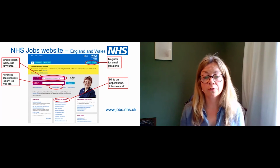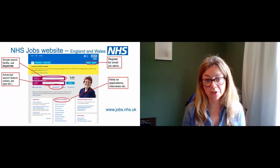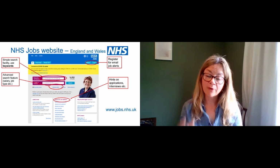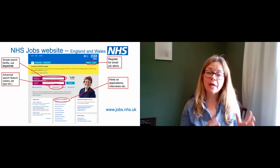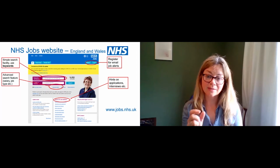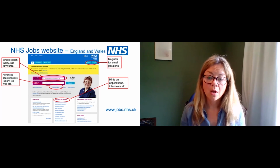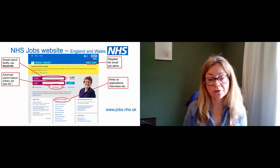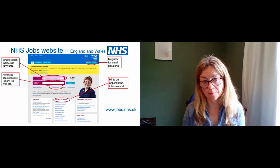So let's say you want to find a nursing associate apprenticeship. They're often advertised as trainee nursing associates. You can register with NHS Jobs. Then you can search for trainee nursing associate, and then you can save that search and set up an email alert so that you receive an email when a trainee nursing associate vacancy comes up.